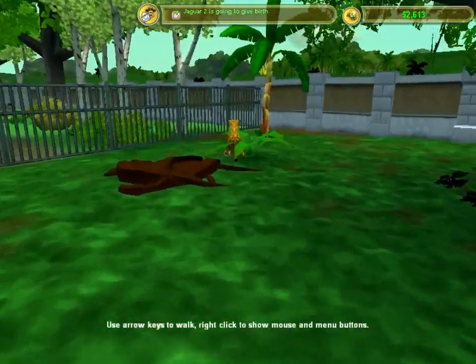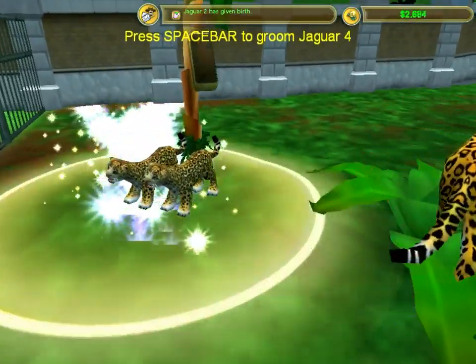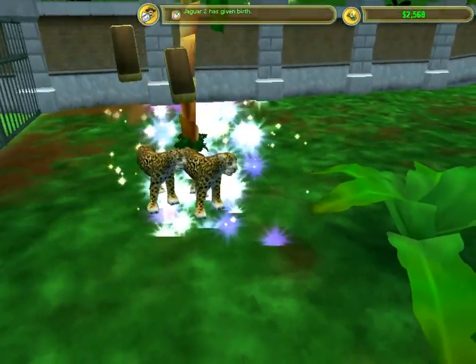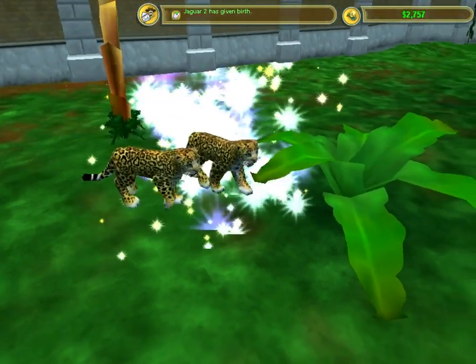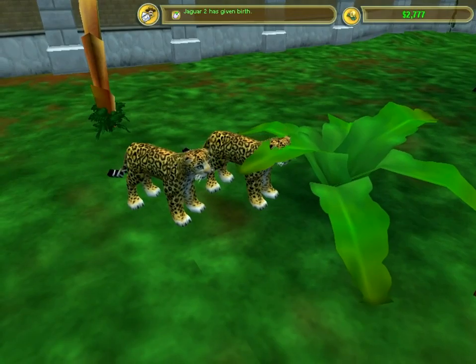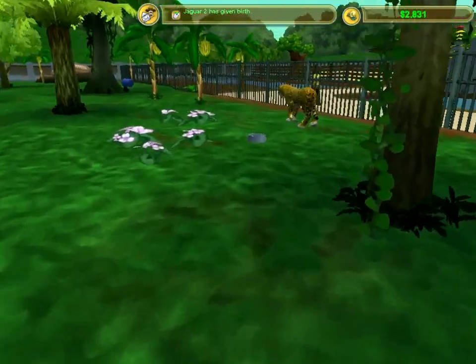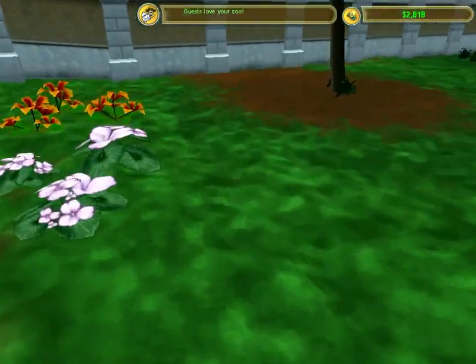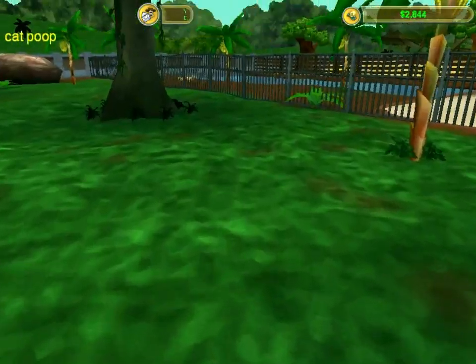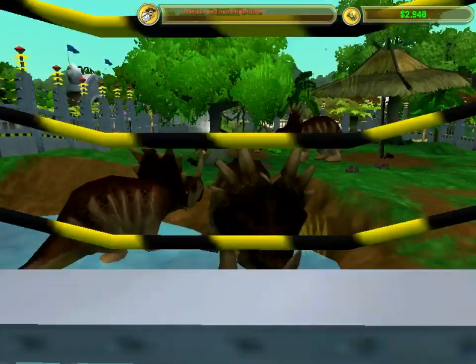Jaguars. Oh, let's see. Oh my gosh, twins! Twins! Look how cute they are! Oh, they're so cute! Congratulations! Oh my goodness. Hi! Hi, babies! Let me run through. Alright, let's tend to the jaguar exhibit. I'm thinking that we really should probably invest in some more zookeepers. I'm coming, Charity! I'm coming!